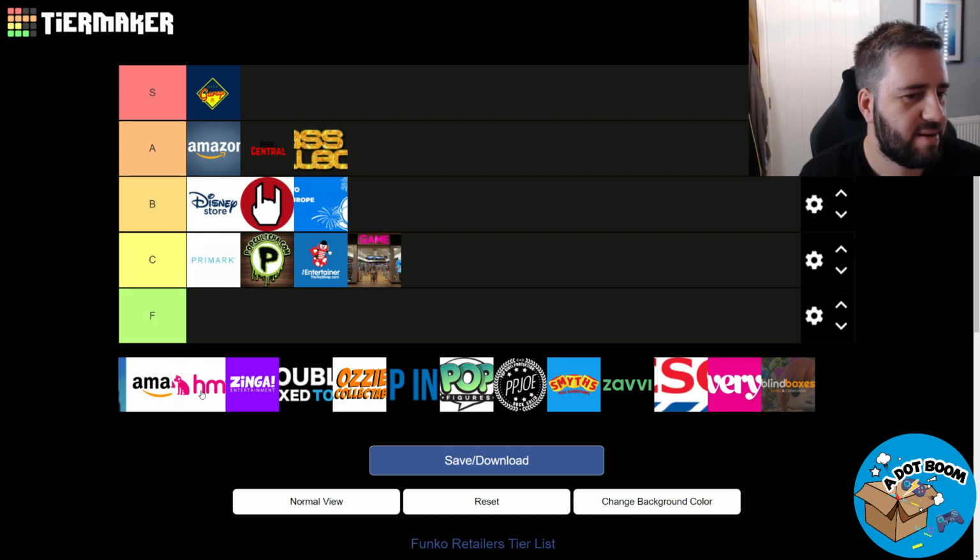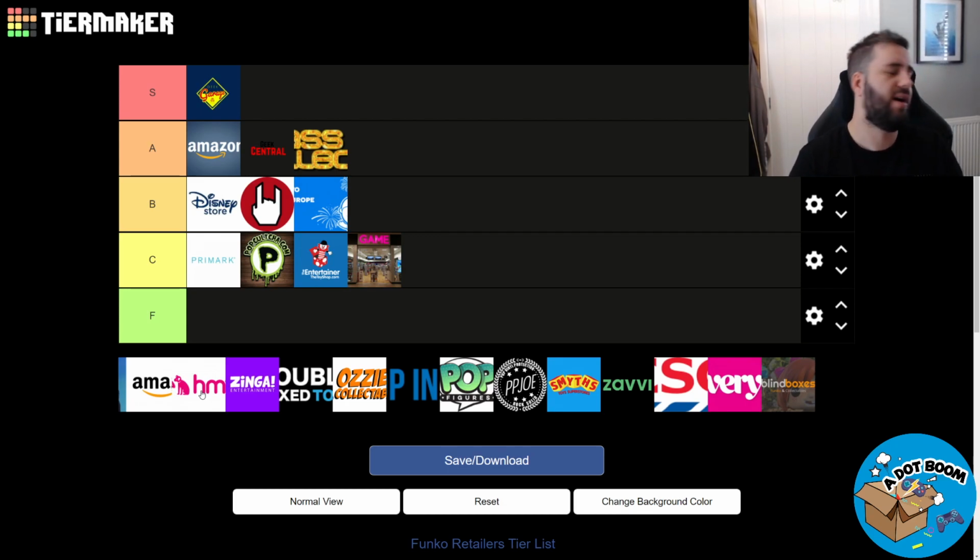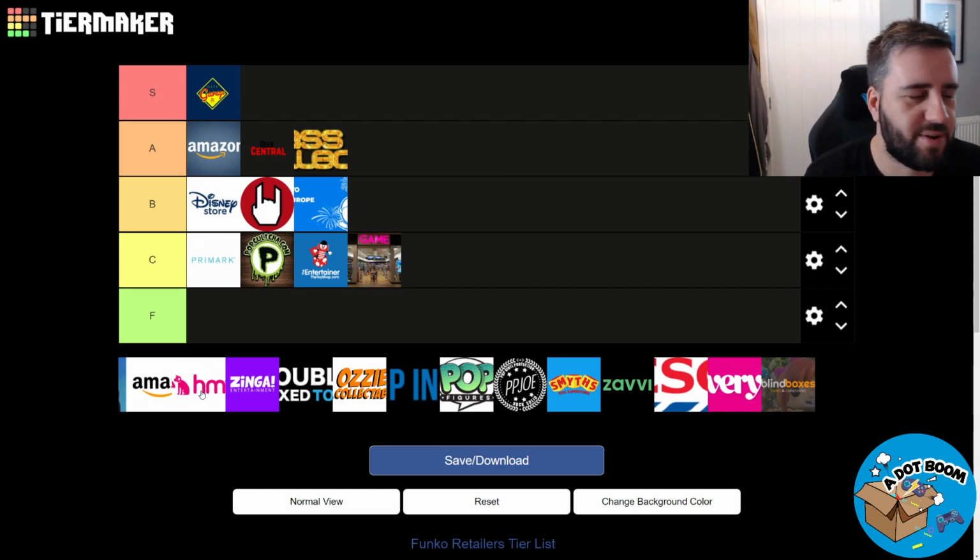HMV, so another big UK store. For me, I did get my Fat Gum Pop from them, and it arrived fine. Luckily, there was no packaging or anything protective, but it arrived fine. Going in there, all the Pops are usually terrible. I did actually get the Miles Morales Gamerverse chase from there. A friend got it for me. But when I've been in there, there's never anything, and then it's just the usual rubbish that's there.